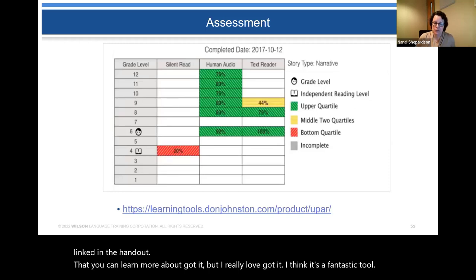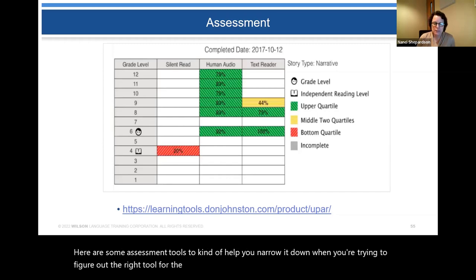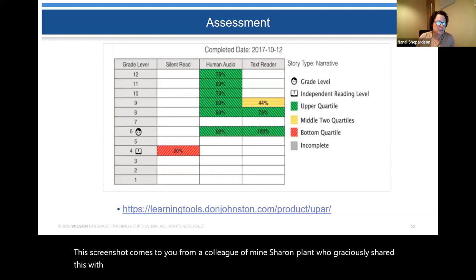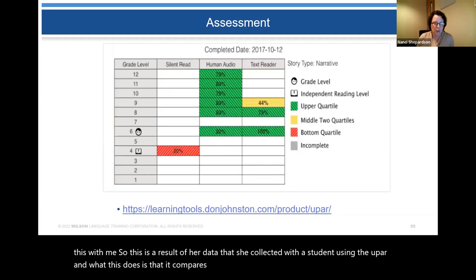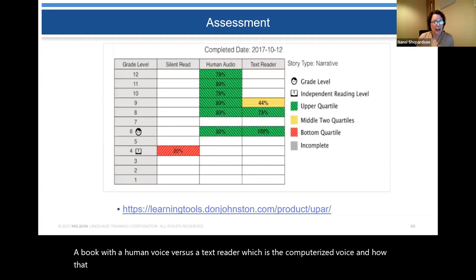Now, here are some assessment tools to help you narrow it down when you're trying to figure out the right tool for the right kid. So this is the UPAR, published by Don Johnston. This screenshot comes to you from a colleague of mine, Sharon Plant, who graciously shared it with me. This is a result of her data collected with a student using the UPAR. It compares the student's comprehension when listening to a book read with a human voice versus a text reader, which is the computerized voice. And then it also compares it to when the student just reads silently and independently.